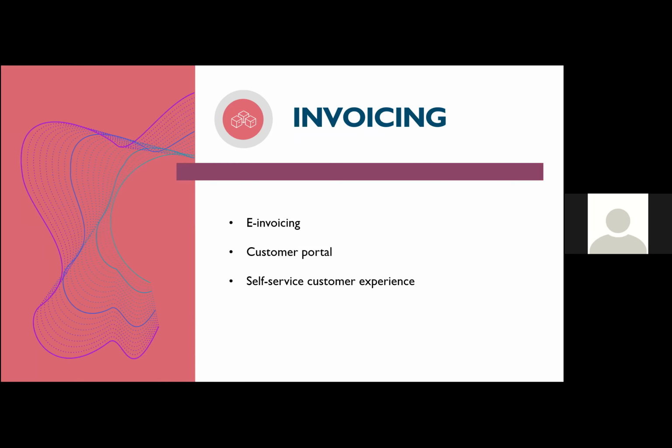Yep. And just going into the invoicing side, you'll see a few points here where e-invoicing, once again, has been out there for a while now. You're seeing many companies have adopted, at least in large part, have moved from print and mail to e-invoicing, at least for many parts of their business.